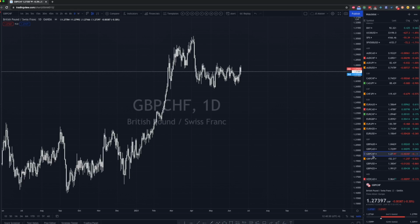So I'll be scanning these throughout the week to see if anything does set up. At least these three: GBPAUD, GBPCAD, and GBPJPY. I'll probably just mark these in purple, just so I can remind myself to scan them.